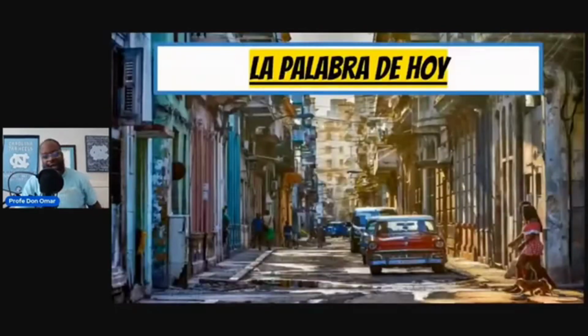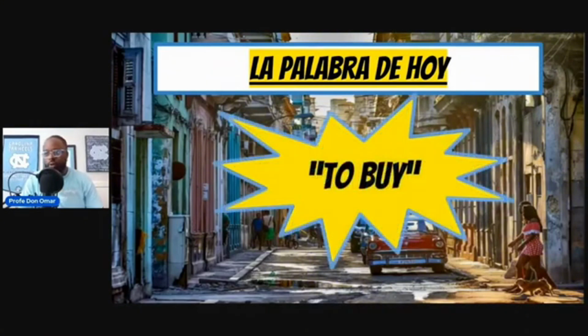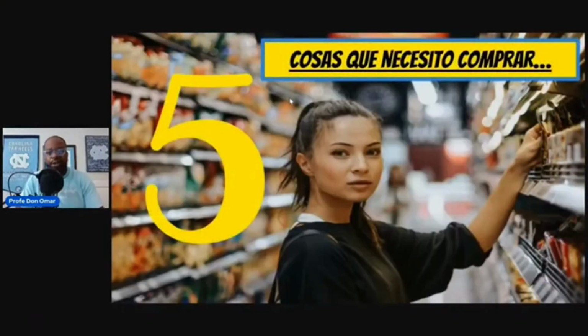Here we go. Aquí vamos a empezar con la palabra de hoy. Ladies and gentlemen, we're starting with our word of the day. Nuestra palabra es comprar. Repita, comprar, comprar. ¿Y qué significa comprar? To buy. 5 or cinco, right? Because we've talked about those numbers. 5 cosas que necesito comprar. 5 things that I need to buy.